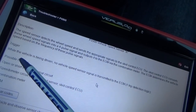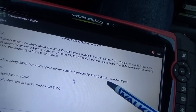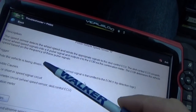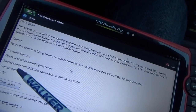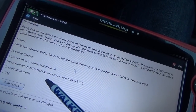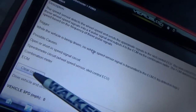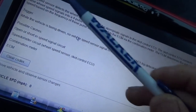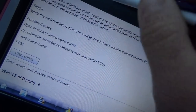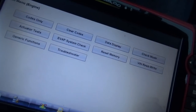So this code is set when the vehicle is being driven and no vehicle speed signal is transmitted to the ECM. Then you've got possible causes: open or shorted speed signal circuit, speedometer circuit, combination meter, or the computer itself. It gives you the option to clear the codes. So we can either monitor the speed here, or let's just get out of the troubleshooter and look at live data.